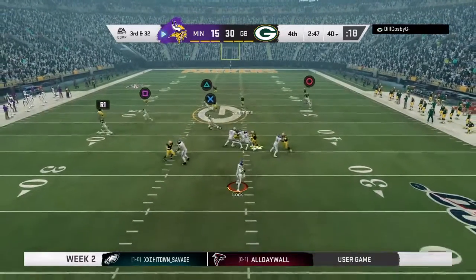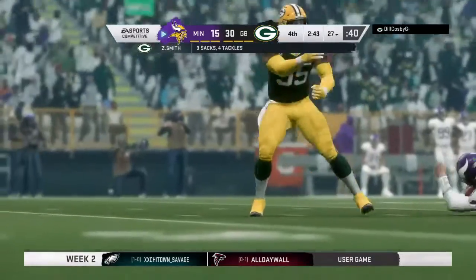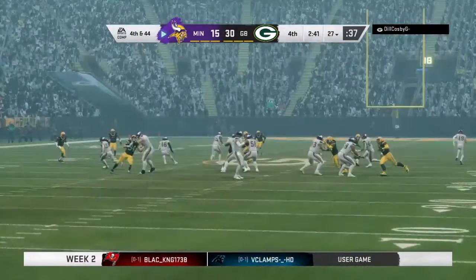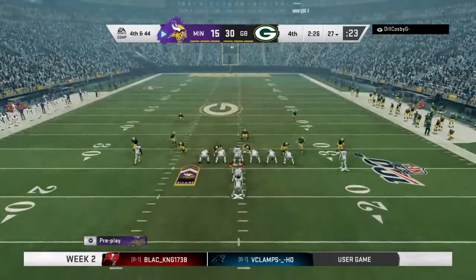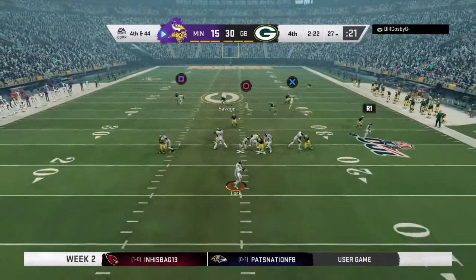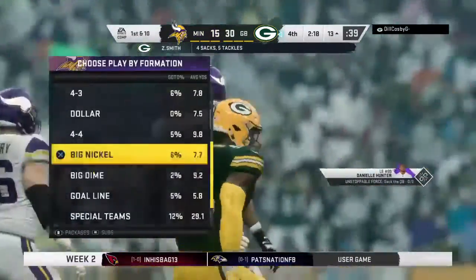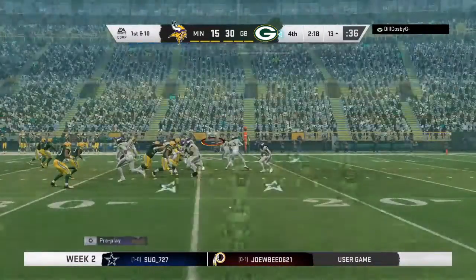On 3rd and long, it's Locke. And the pressure gets to him again. Zadarius Smith able to disrupt yet another pass play. That is his 3rd sack of the afternoon. And they're indeed going to go for it here on 4th down. So trailing here in the last quarter. Let's see how this plays out. Locke going to throw. And a big loss here as he's taken down. Zadarius Smith. And now possession will go over inside the 15-yard line.